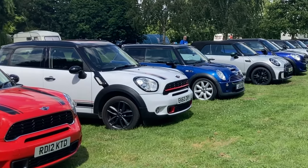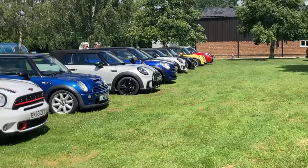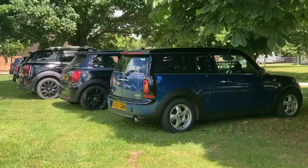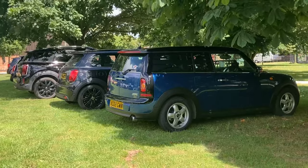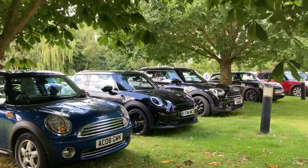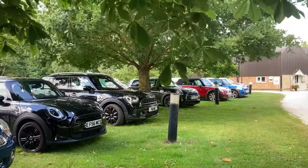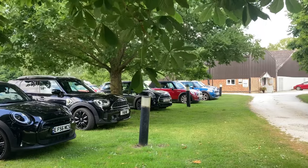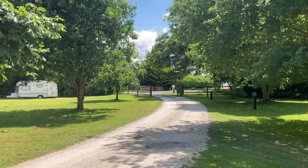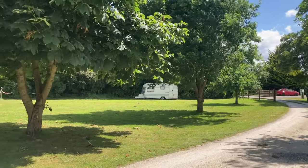If you're a mini owner and you live in Lincolnshire or Cambridgeshire and you'd really enjoy getting out and about and meeting other mini owners and letting people see your car, look them up on Facebook and join. Having these organised meets is another way to get around and see the country. I would never have thought to come to the Bubble Car Museum if it hadn't been for the South Lincolnshire Mini Club holding their meeting here. It's a great spot.